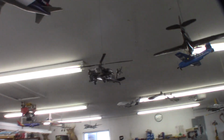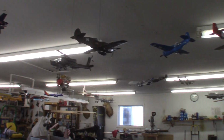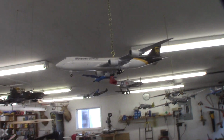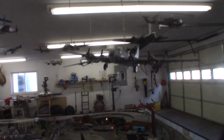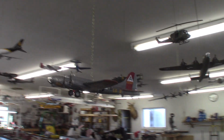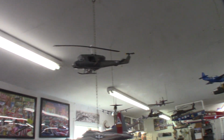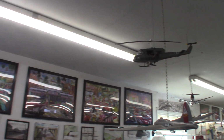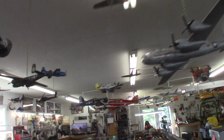There's my helicopter. That's the Apache helicopter. I can't tell you what all these fighters are here. There's my favorite, of course, my 747 UPS. There's my bombers. There's a helicopter I added. This is the Huey. This is 1st Cavalry. Kind of did that in honor of my next door neighbor here. He was in 1st Cav door gunner, I believe, on one of them darn things over in Vietnam.